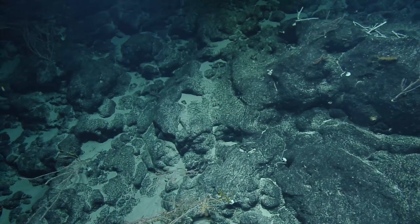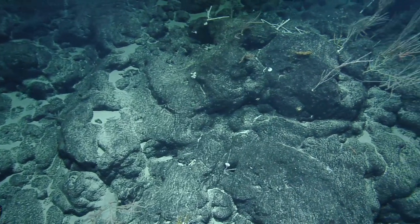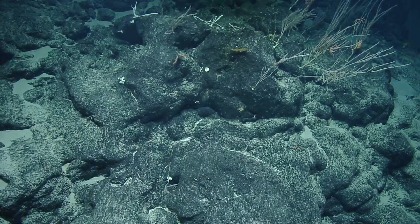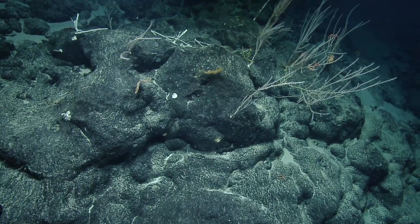Can we, what direction are you facing? Yeah, can we look at these two right here, please? Roger. I think this is, the left, I believe, is another black coral, Bathypathes, and then the right, I'm unsure of, but probably another paramuricid.